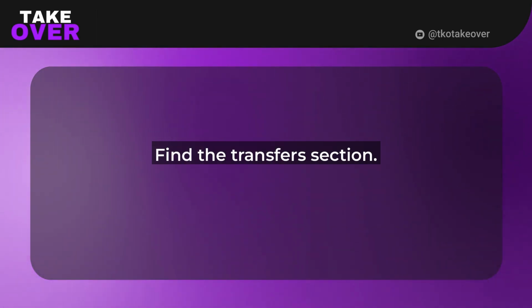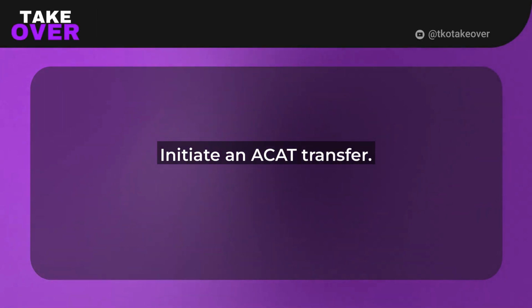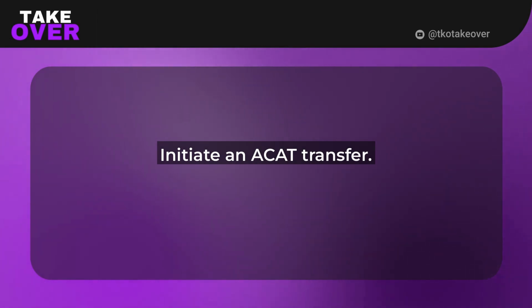Next, select the option to initiate an asset transfer, often called an ACAT transfer for stocks and securities. You'll need to provide Vanguard's details, like your Vanguard account number, which you can find in your Vanguard dashboard. Be precise here to avoid any delays. Now, specify what assets you want to transfer, whether it's your entire account or just specific holdings.